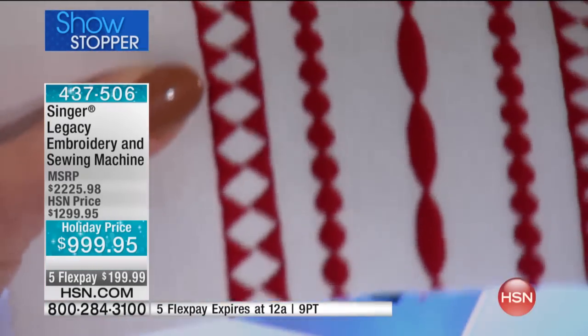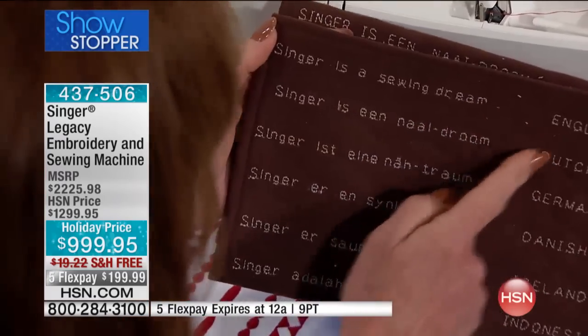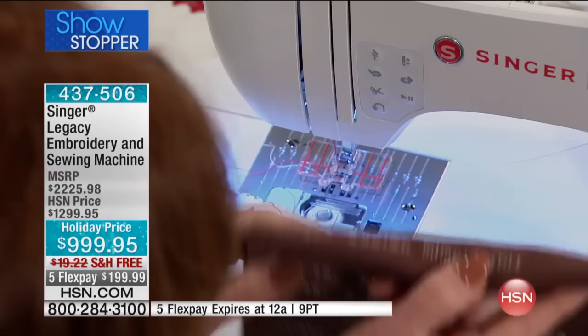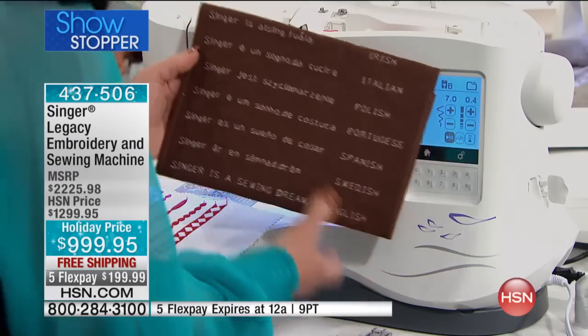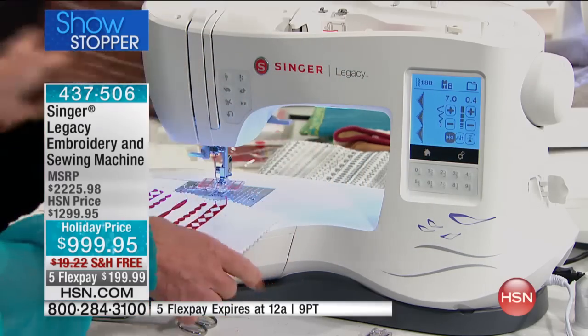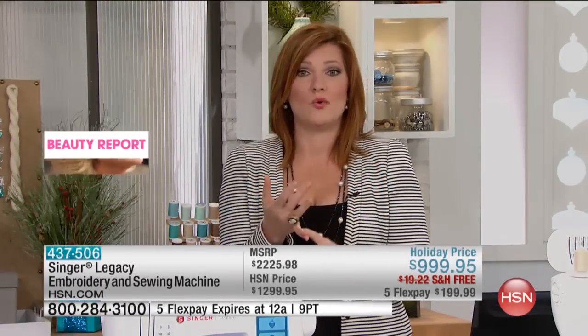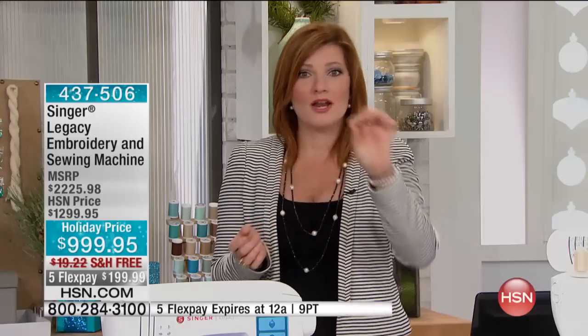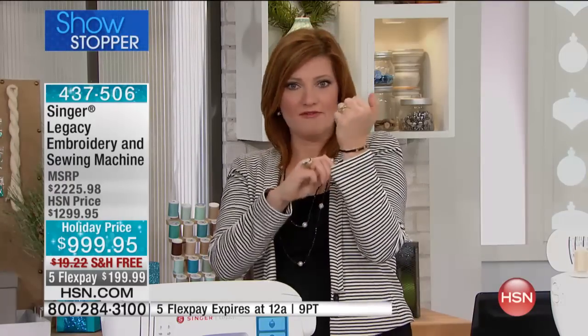So look at the big, bold patterns that you can do by combining the stitches. And by having a Cyrillic alphabet, you can literally stitch Singer is a Sewing Dream in English, Dutch, German, Danish, Icelandic, Indonesian, Irish, Italian, Polish, Portuguese, Spanish, Swedish, I could go on. So if you have relatives or friends in other countries, imagine being able to stitch in their language a card or a beautiful quilt or some kind of sentiment. And think about the heirloom gifts that you're going to be creating. I mean, that is what it's about, especially going into the holiday season. That is the gift that anyone who receives a quilt, something monogrammed, maybe it's a wedding, an anniversary gift, and you want to do embroidery on towels, you want to do monogram on maybe a bathrobe, on your husband's shirt pocket or on the cuff links or on a cuff, you can do that as well.